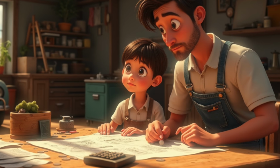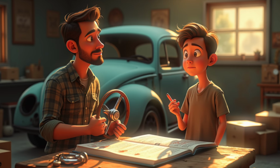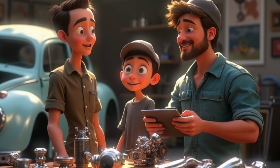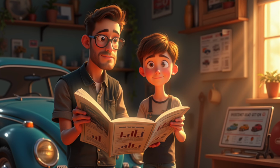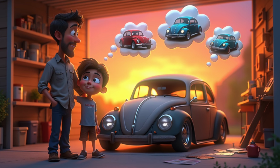Budget was always a concern, and every dollar mattered. We had to decide whether to invest in preserving original details or spend a bit extra on modern upgrades that promised improved performance and flair. The long-term outlook was just as crucial. Would a vintage restoration hold its value over time, or would a custom build be a more rewarding project in our eyes?